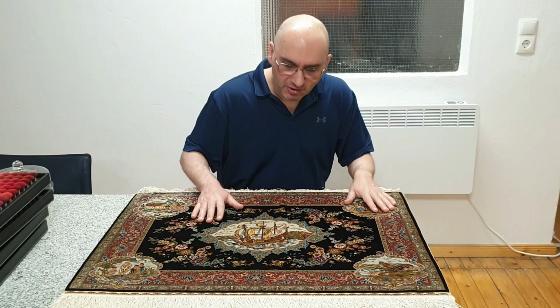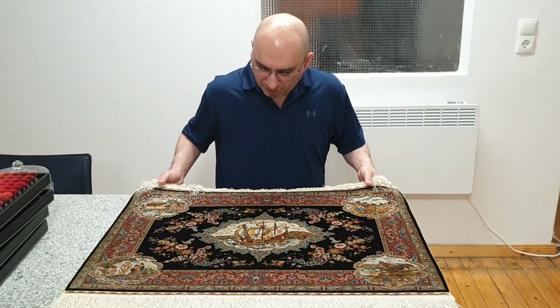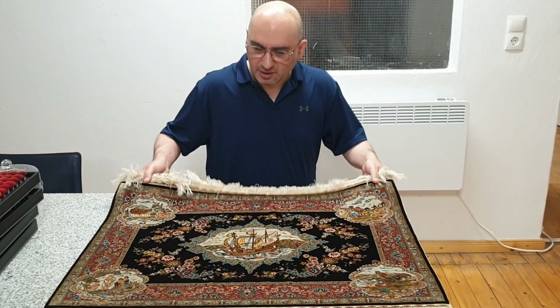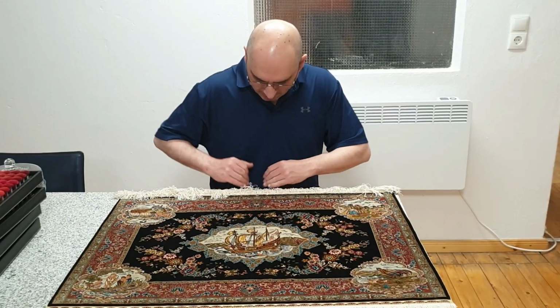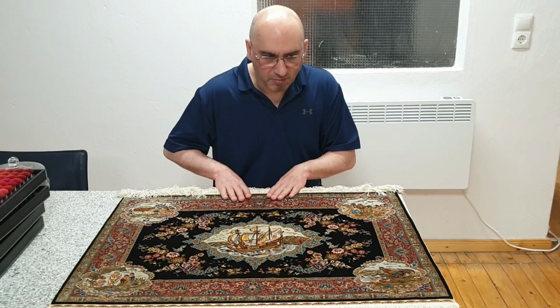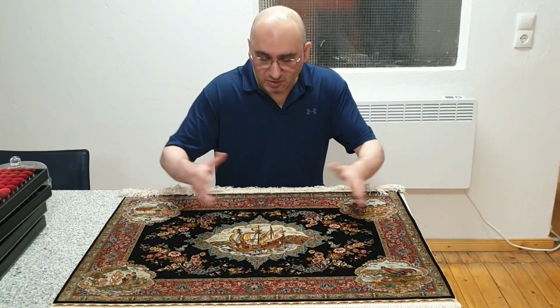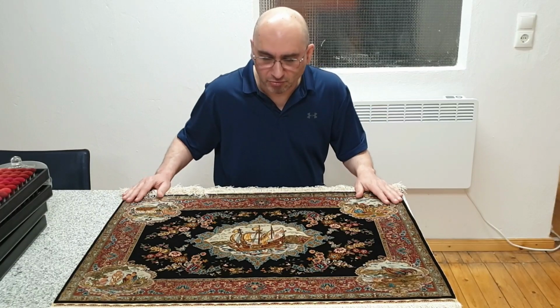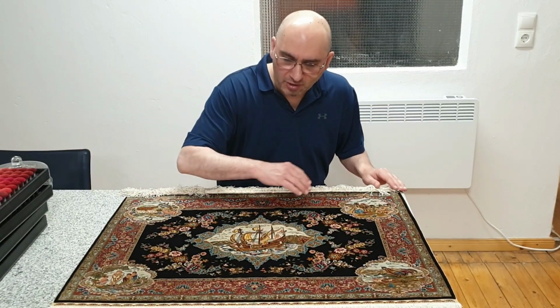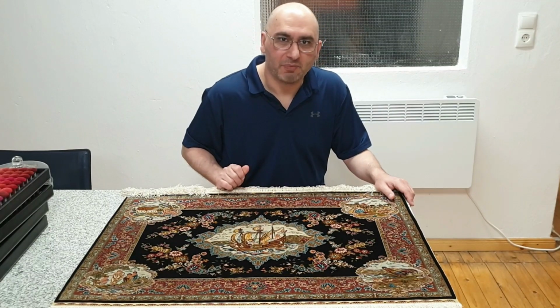To start out the series, I'm going to showcase this beautiful Turkish Hereke Ozipek, tell you a little bit about what the Ozipeks are all about, and why they are no longer being made. This is about a 60-year-old rug, and we're going to talk about all the details. So I'll see you again in just a second when I get behind the camera.